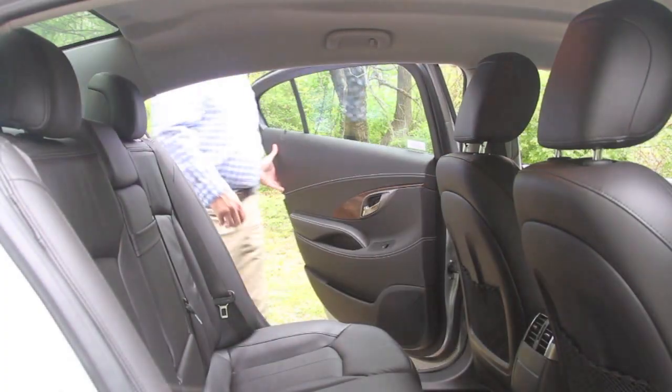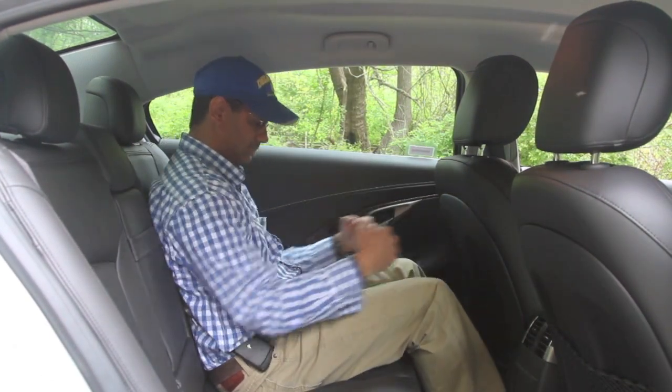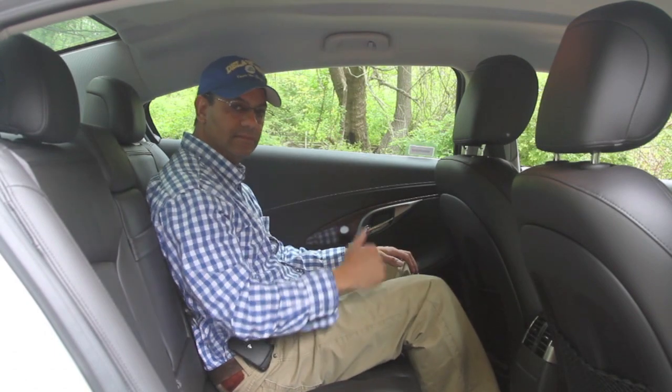Now the back seat of the vehicle is just as comfortable. I'm an average guy, about 5'9", and with the front seats extended all the way back, I have ample leg room and good headroom. This is a great, comfortable touring car for four people.